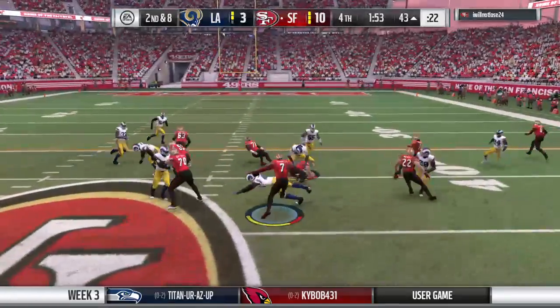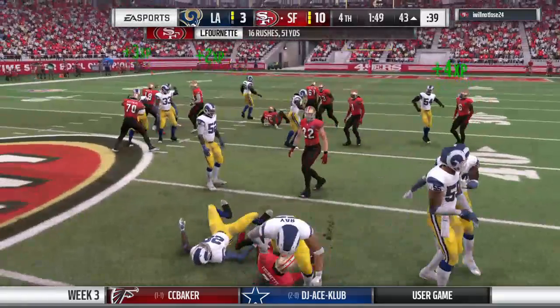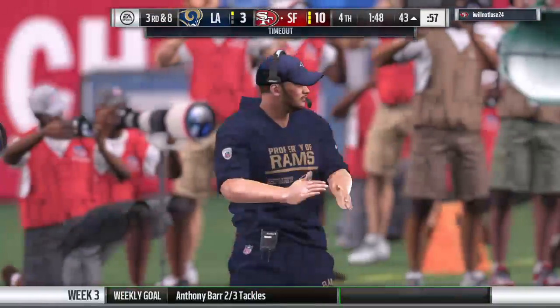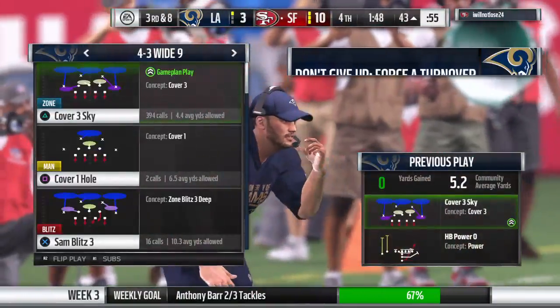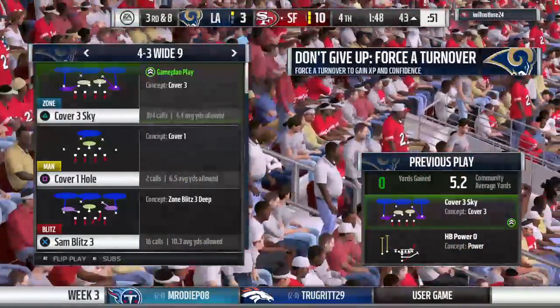And on the ground they go with the running back. And now they're going to get him down right at the line of scrimmage. And the Rams are going to go ahead and take another timeout. That'll be their second, so one more chance to stop the clock here, and we'll be back.